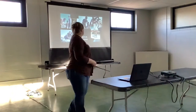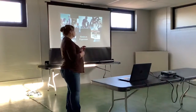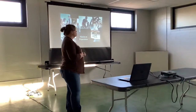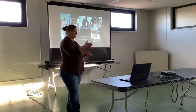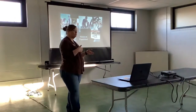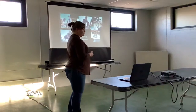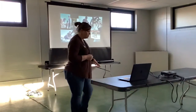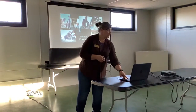Here are some more pictures of kids getting hands-on experience of doing the process. We also had CWC's ag class come down and they helped us out. It takes about 10 people to make the sheep A.I. process go really fast and really smooth. With 10 people, you can get 30 sheep done in less than an hour. Everybody has their stations, everybody does a job, and you can just kind of whip them through. Do you guys have any questions about sheep A.I. so far? It's good. Okay.